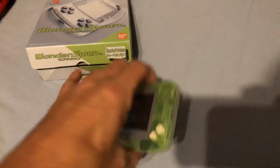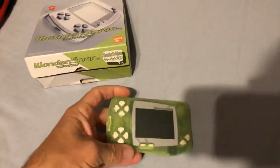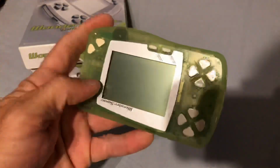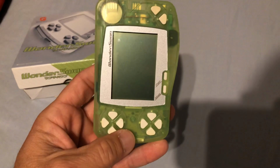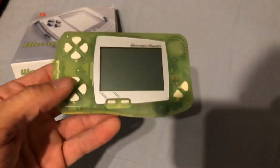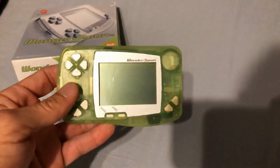The cool thing about this system is, though, as you can see, it's a really good shape. It's really pretty. It runs off of one AA battery, and you get about 30 hours off of one battery. So this is made to play either as a right-handed person, you can play as a left-handed person, and then some games you actually play with the console vertical. So I just got this in, super happy to have this in the collection. I didn't own a Wonderswan until a few days ago. Now I have two, and I am about to show you my other Wonderswan.